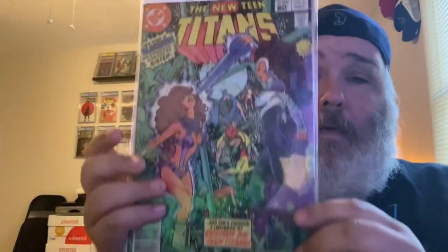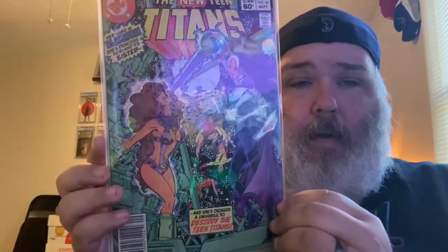Then we have the New Teen Titans number 23. This is the first appearance of Blackfire for 50 cents. This one was really beat up. Fortunately, this is my 2nd copy of this, and yeah, I'm glad I picked it up. I like the cover. I thought that was a really cool cover.